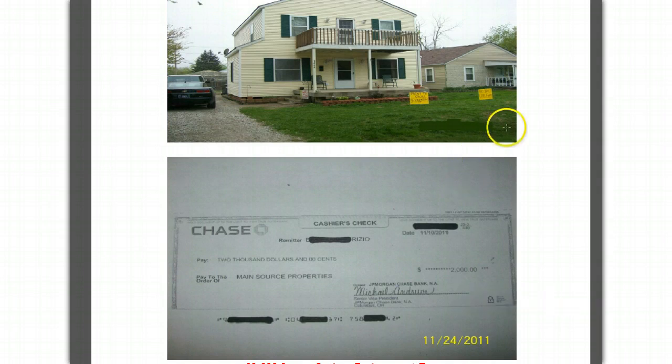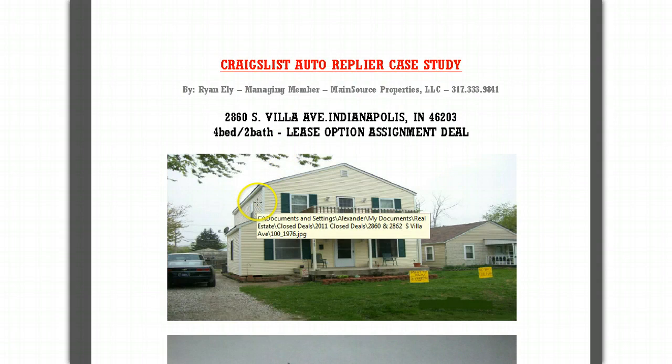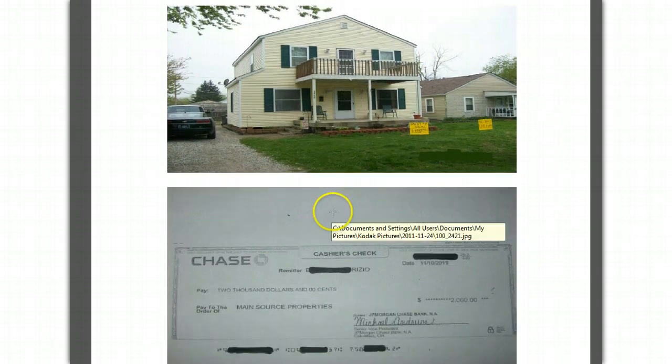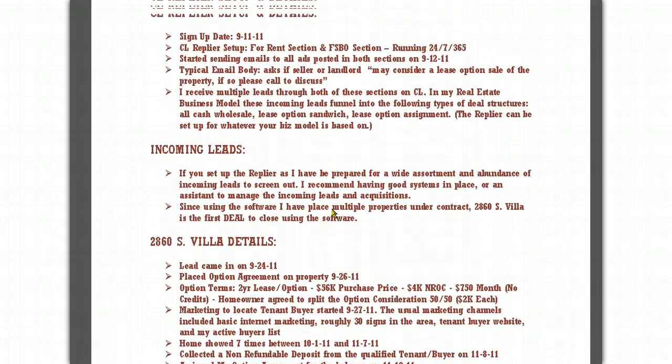But anyway, I just want to show you this case study that he did. I mean, this is really cool. Ryan, here's his contact information if you want to call him. The 2860 South Villa Avenue, Indianapolis, Indiana, and it's a nice looking house. Look at that. He told me that he did put some rent-to-own signs up, but he wound up selling it by putting an ad in Craigslist.